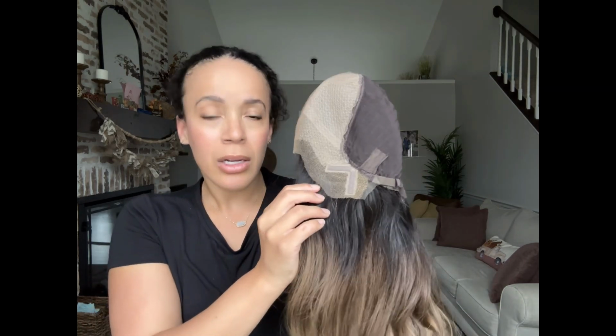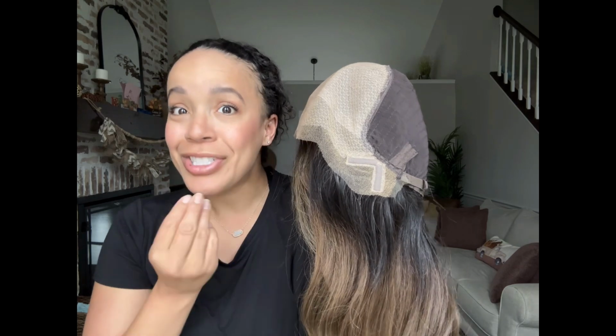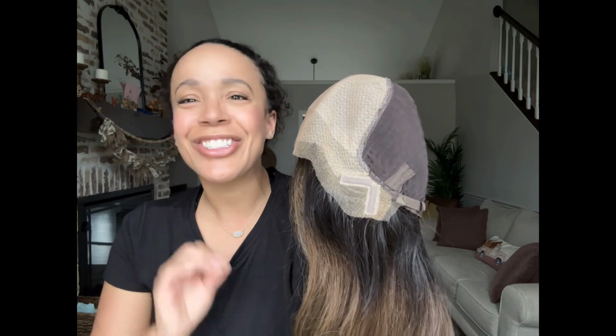So you're gonna have a natural looking hairline. Let's turn it to the side here, and this is kind of what I'm talking about. So you have hair all on this section too, so this goes down to your sideburns, and you're still going to have hair, you guys. I think that's just such an amazing thing.